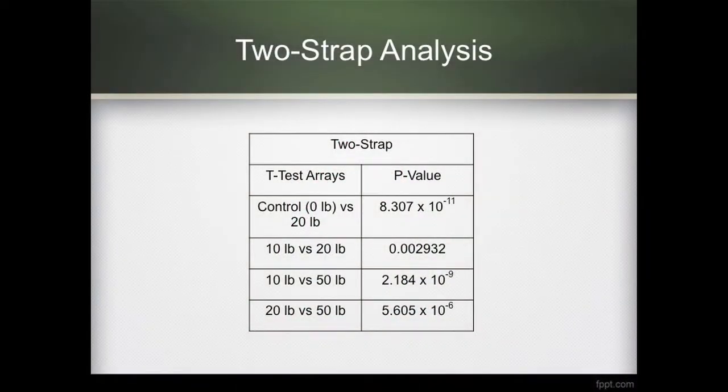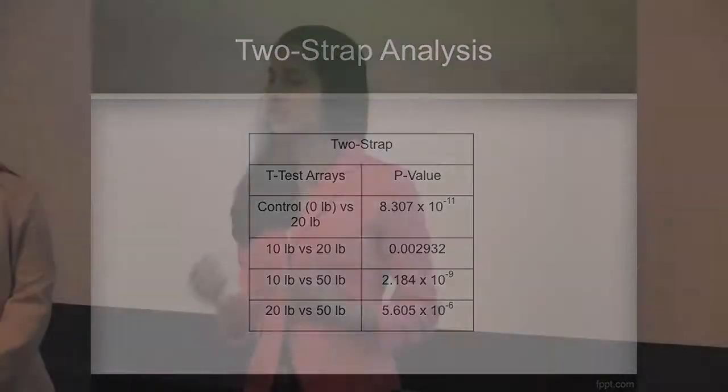So for the first analysis, we looked at the 2-strap bag data. First, we compared the AnyBody standing model without any weight, or control, to the AnyBody standing model wearing a 20-pound 2-strap bag. We chose 20 pounds since that represents approximately 15% of the model's body weight, which was a common value in the literature that we had read.